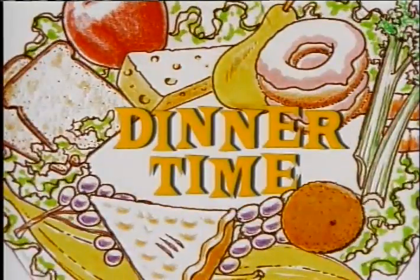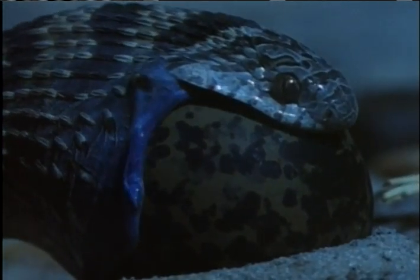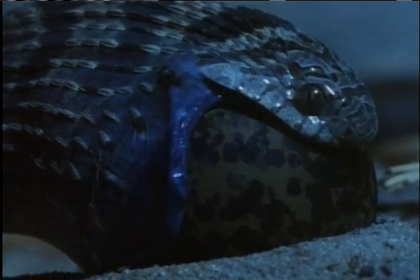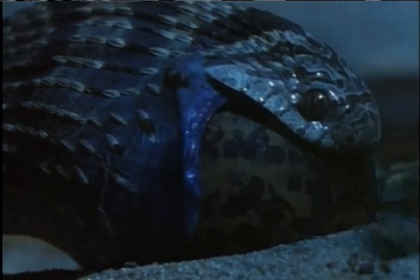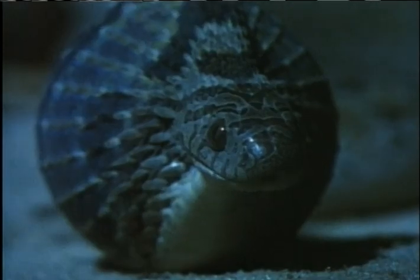Dinner time! Uh-oh. Looks like somebody's got a bit of a problem. But it's a fact that little snakes like big eggs. So what's a hungry snake to do? He's certainly bitten off more than he can chew. Well, this egg-eating snake has a special serpent trick. His jaws can unhinge. He just wiggles them apart, then gulps the egg down. That would be the same as you swallowing a football.